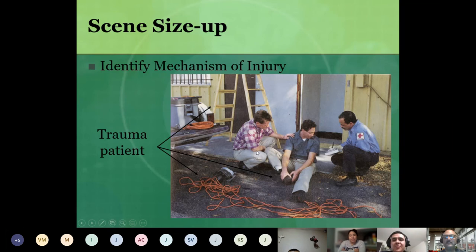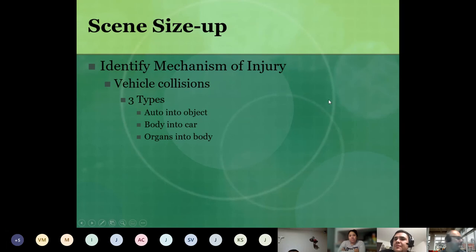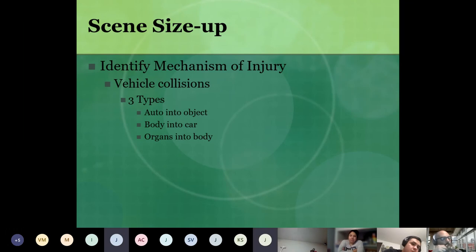So, we have to look at the things that might have caused the injury. Okay? All right. Something to remember with trauma, specifically vehicle accidents. When someone is involved in a car accident, we have to think about the kinematics of trauma. What caused the injury? Remember that energy travels in a straight line. And what else do you remember from physical science back in junior high? Did you learn about energy?